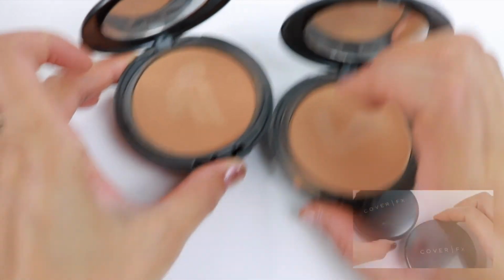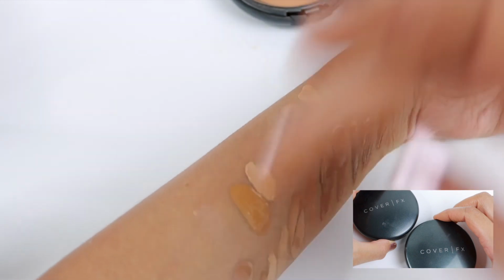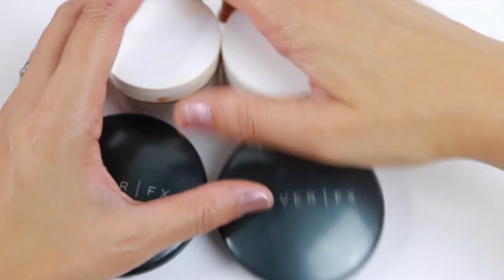I tried the Bare Minerals, but that one still is, the texture on me is not great. So we've got, really hard to see with the powder, but we've got G50 and G60 here. So of course I'm keeping those. So these are all the ones I'm keeping.